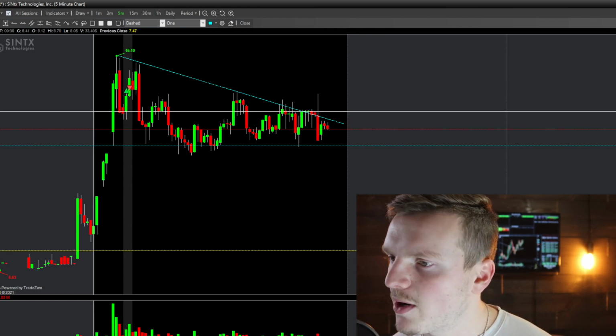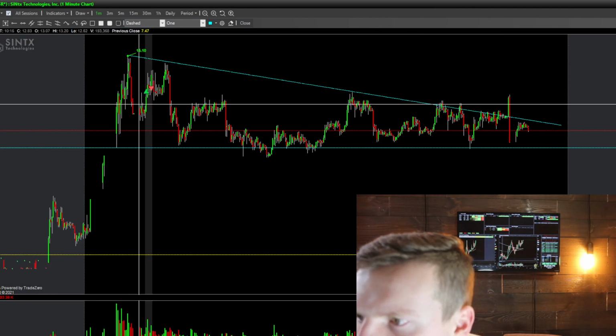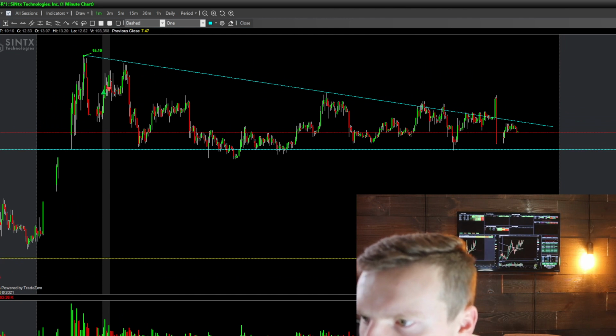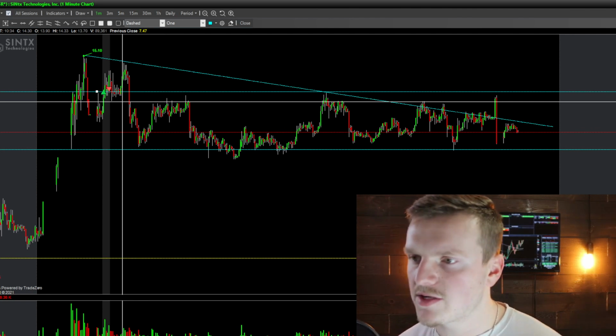In my main account, I bought it when it broke above 13 right here. In my small account, I didn't trade it until it took a new high of the day, a new high this move, right here. As you can see, it actually broke 13.50 for a second time. That was more confirmation for me.